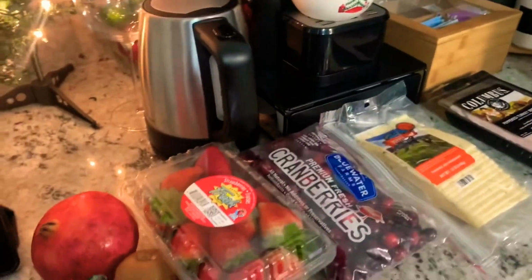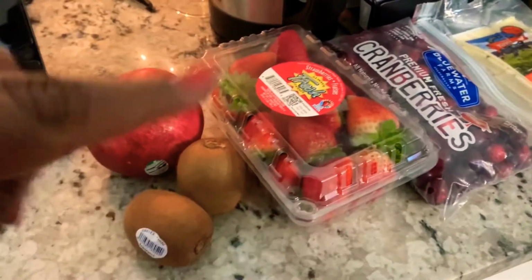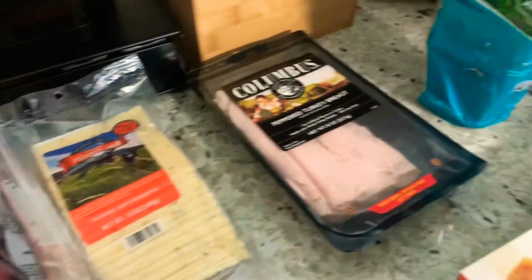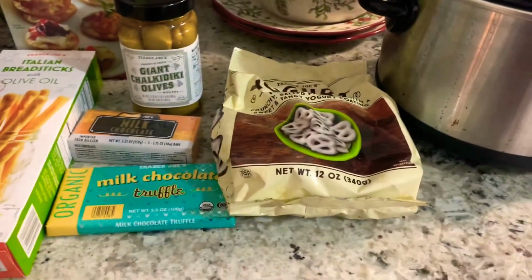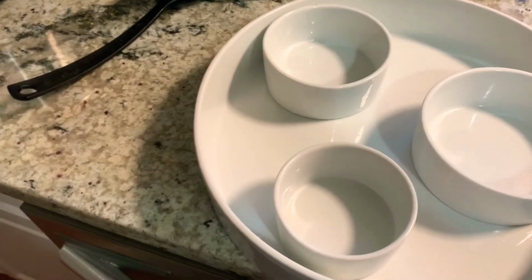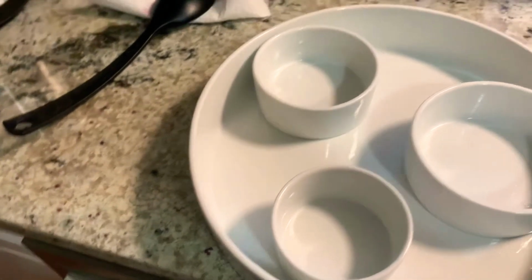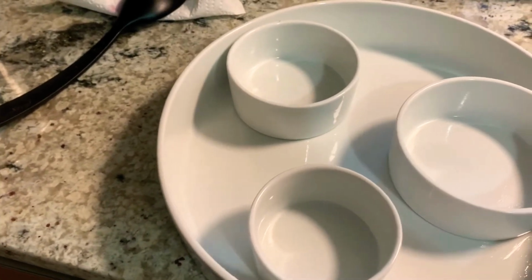Okay, y'all, so now I'm getting ready to make my charcuterie board, and here's everything that I'm going to add to the board. So I have pomegranate, strawberry, cranberries, kiwi, pepper jack cheese, roasted turkey breast, rosemary, Italian breadsticks, pita bite crackers, olives, milk chocolate, and pretzels. Okay, so here's the platter I'm gonna use. At first I was only gonna use two, but I think I want the olives, the pomegranate, and cranberries to go in those. So that'll start me off, and then I'll build everything else around it.